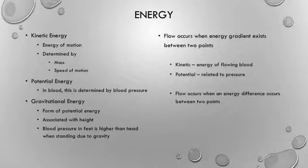Potential energy in blood is the pressure, okay? So that's the potential energy. And you can bet, if you poke a vein, right, it doesn't go squirting out, but if you cut an artery, it goes squirting out, right? It has pressure. It can really move. And then gravitational energy, we don't get too involved in this, but it's just simply the fact that you have this column of blood standing there, and at the top, it's got less pressure than the bottom because of the weight of all the blood on top of it. Okay. And we'll talk more about that in a little bit.